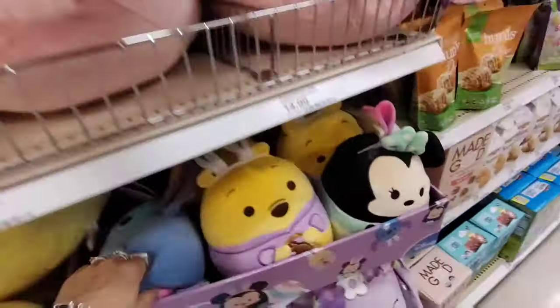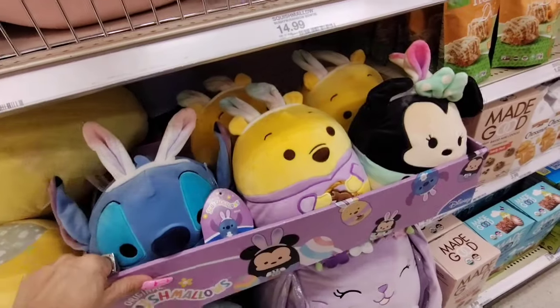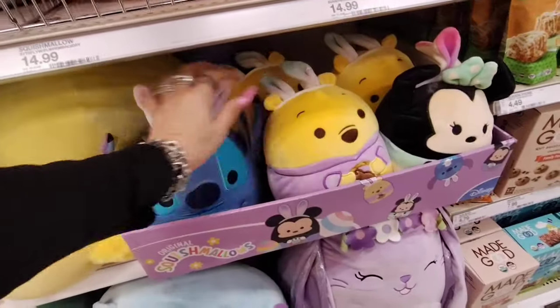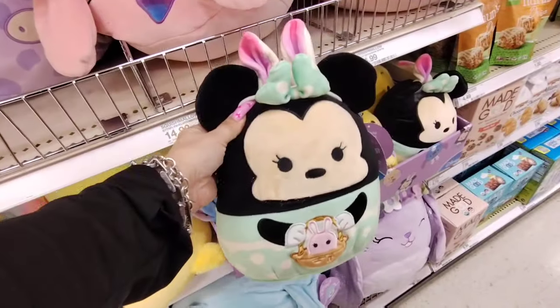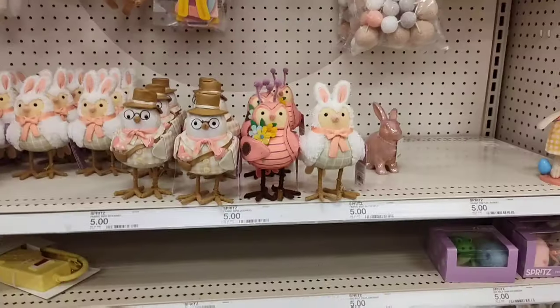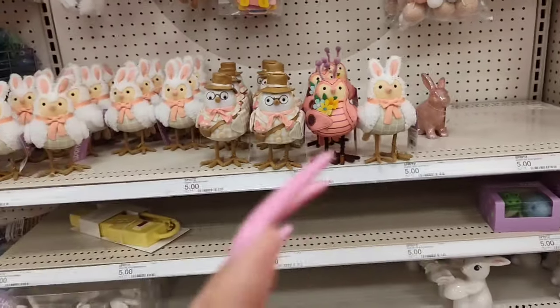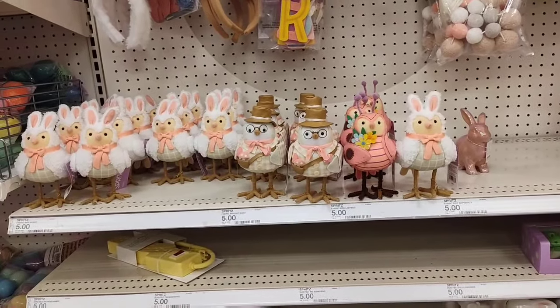Alright, let's see. Blue, is this, oh no, are we missing, okay, so we have mini Stitch, $12.99, you guys, look at how cute she is, she's adorable, loving that. Alright, the birds are super cute. Alright, sorry guys, the picture went blurry. I'm filming with my new Android, and then I'm also filming with the iPhone. So, yeah, I'm still getting used to the Android.